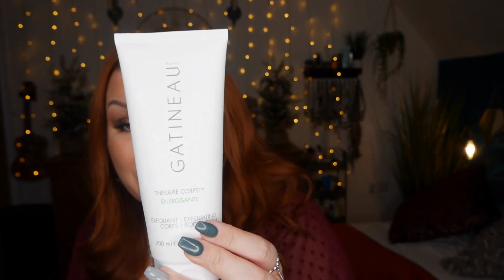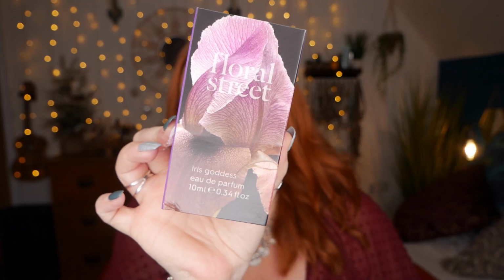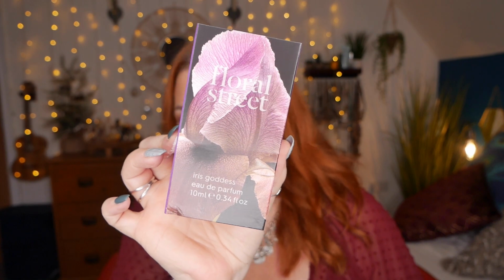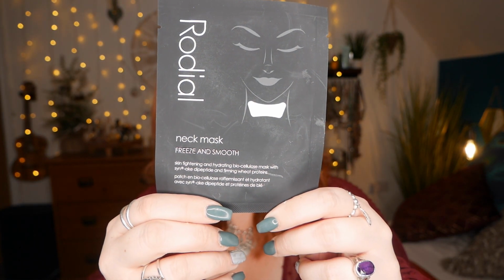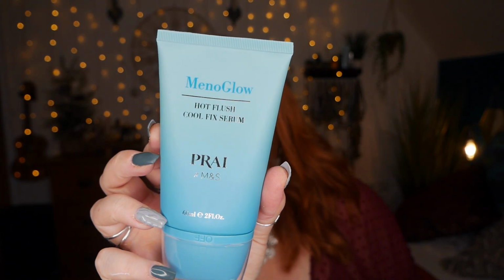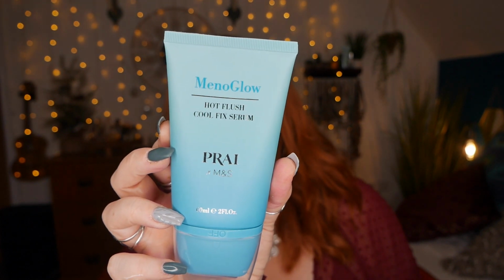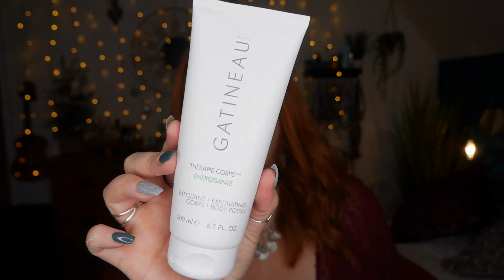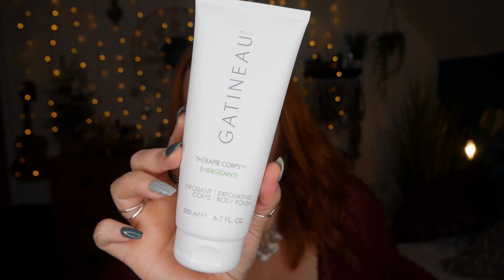So there you go. So those are all the items inside this month's Toyl beauty box. I'll just go through them all, giving you a bit of a recap. So we've got a 10ml Floral Street Iris Goddess perfume. We've got a Rodiel neck mask. We've got a Pry, an M&S, Menno Glow face serum. We've got a Percy & Reed Wonder Balm. And lastly, a Diaryofabeautygeek Paris exfoliating body polish. The cost of the box is £35, which includes shipping, and the value comes in at £108.50.